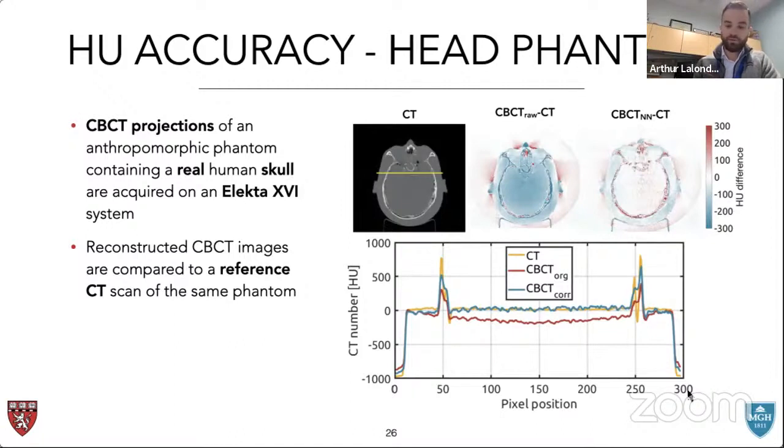So we can see that with the neural network, we were able to basically remove that cupping artifact that we have on the uncorrected image. Of course, the accuracy is not as good as when we stay within our Monte Carlo environment, but we are still able to correct for most of the scatter artifacts. And we can see that most of the errors are actually around the bones, and we hypothesized that this was due to volume averaging, because we didn't have the same resolution in our cone beam and in our CT.